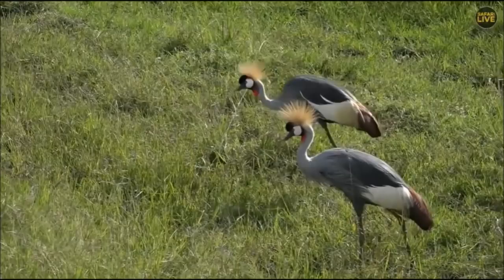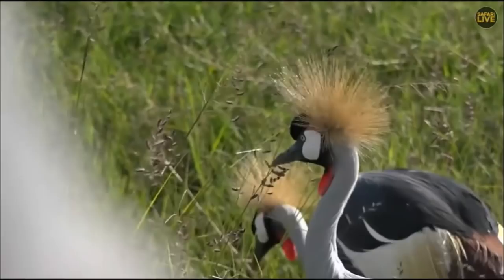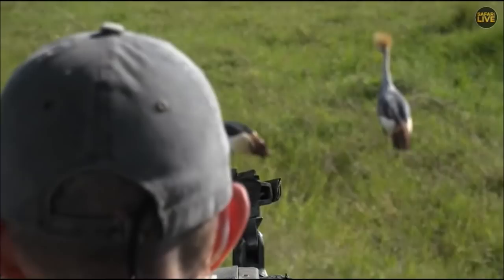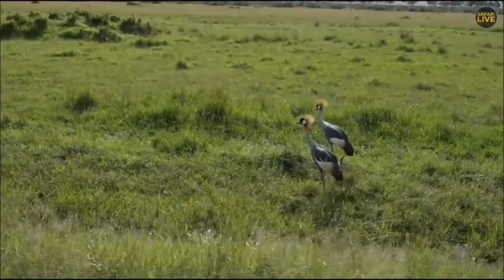I'll try and get a full facial shot here. I think they're actually too close. Yes, I need to move my head. You can move forward a bit. Let me move forward slightly and then you can have them on the side of the car. See if they don't fly away. I think they've become so habituated to vehicles, these fellows. This is very special indeed.